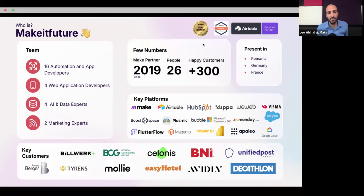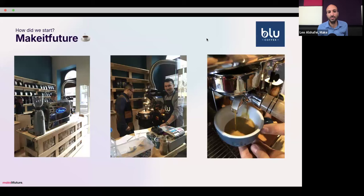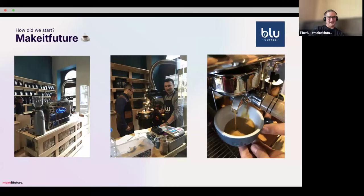Tibi, now let's go into the exciting part. So Make It Future is an automation agency, right? But how did it start at the beginning? Because I know you had quite a very different start in business. Yeah, and that's the nice part of working with no-code tools nowadays. You don't really have to be a coder. You can start doing digitalization and process automation with tools like Make.